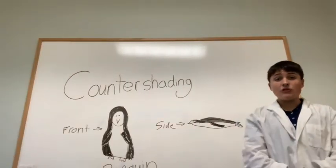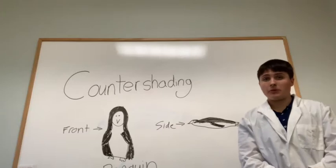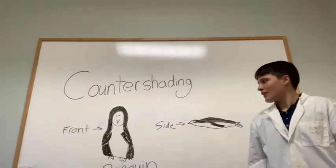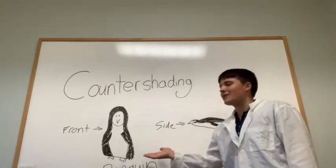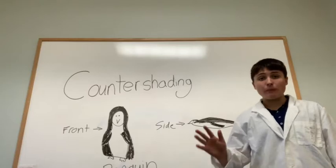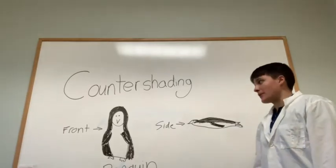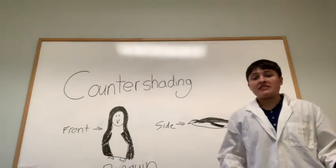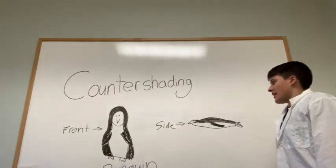Not only do fish use countershading to hide from their predators or hunt for their prey, birds use it as well. The tuxedo markings on a penguin are not just to make them look adorable. They actually serve a purpose to hide the penguin from predators such as seals, sharks, sea lions, and anything else that may be hunting after them.